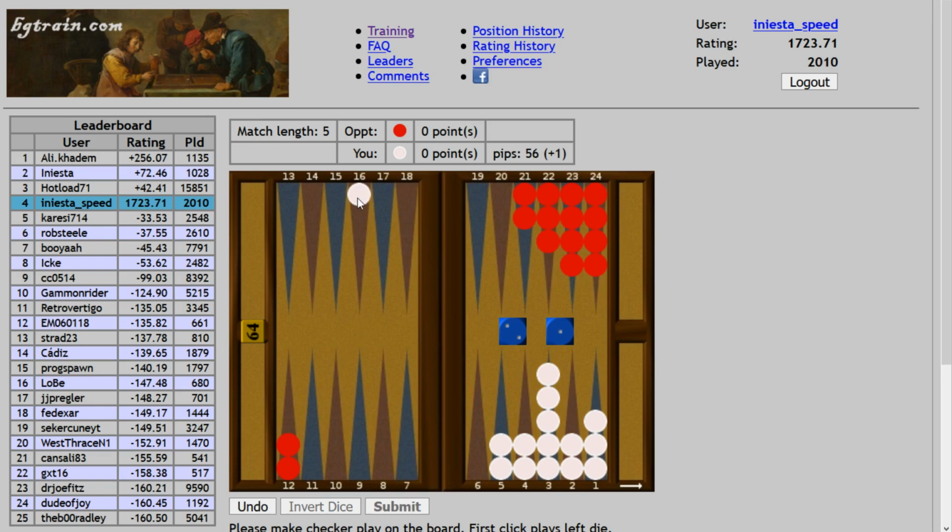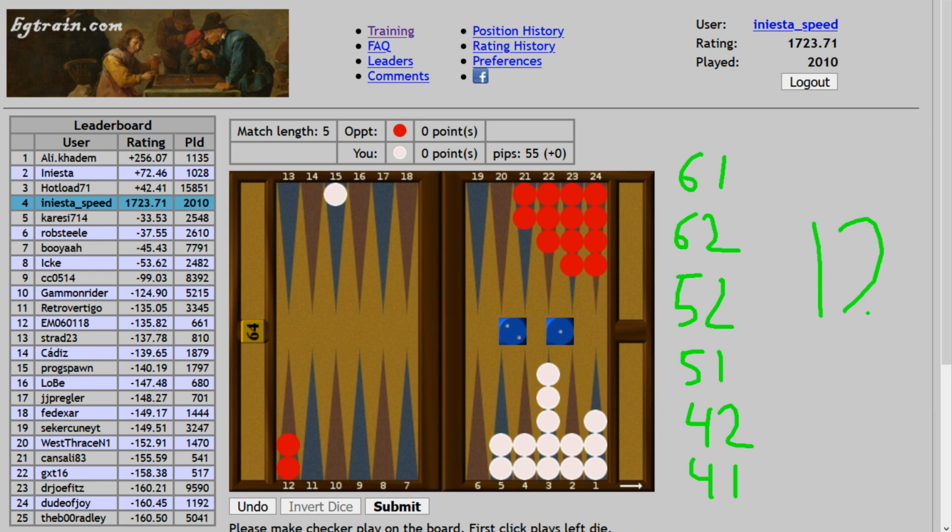Then we have this play here. Let's count the numbers that leaves us a shot. It's 6-1, 6-2. That's it. And then some fives. 5-2, 5-1. And the fours. We also get some fours. 4-2, 4-1. So that's 2, 4, 6, 8, 10, 12. Another move that 12 rolls leaves us a direct shot here. We get closer to home, which is better for the race.